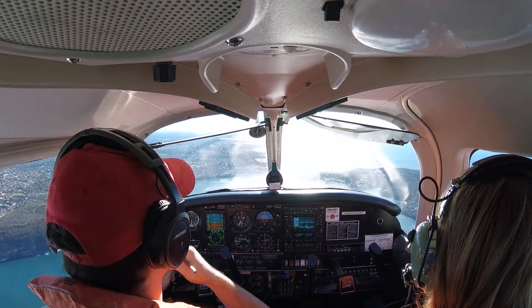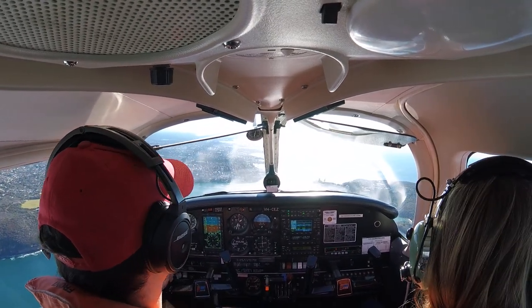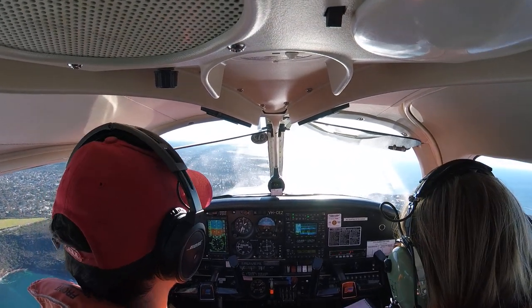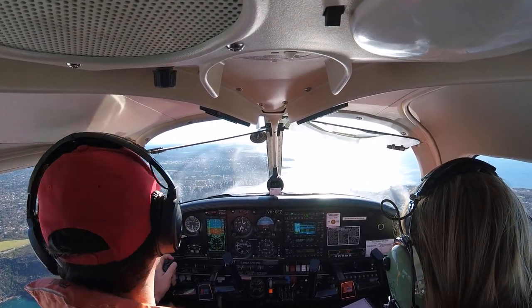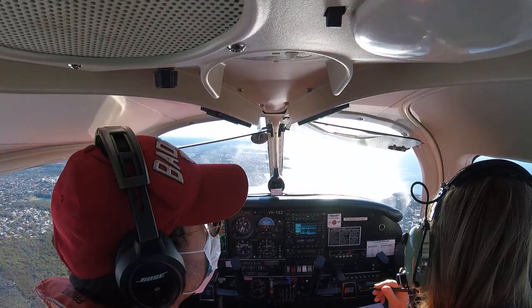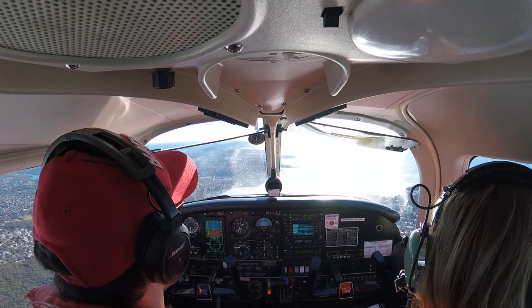Charlie Echo Zulu is approaching Manly. Request descent to Victor 1 South. Charlie Echo Zulu, maintain 1500. Once you're east of the coast, you're clear to leave control area and to Victor 1. Maintain 1500 and clear to leave after east of the coast. Charlie Echo Zulu. Okay, you're a natural. It's good.